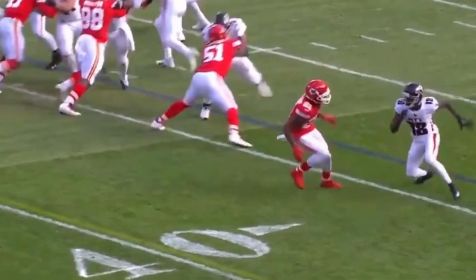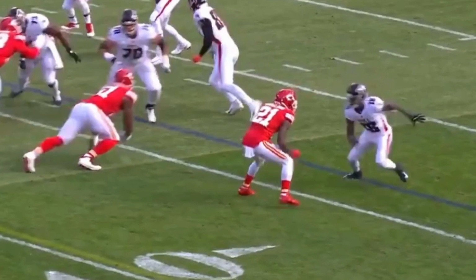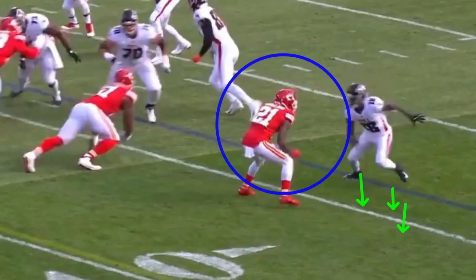A lot of people take this diamond release, and what a diamond release is, is 3 steps to the outside. So it would be left, right, left, 3 steps on a 45-degree angle to sell fade, then break back underneath. That's what a diamond release is. But with these 3 steps, a lot of people will take choppy ones. They'll go 1, 2, 3, and it's real quick, and that's not selling fade. Nobody runs a fade, nobody's going to run a deep ball, taking choppy steps 40 yards downfield. It doesn't make any sense, right?